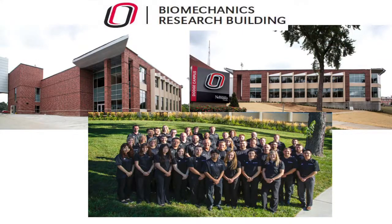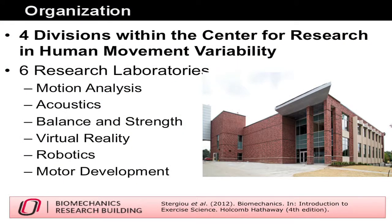We aren't studying horses, but we in this building study human movement. I'm under health, physical education, and recreation. We look at different research with human movement, and this is our research team. We have about 40 to 50 individuals from undergraduate to postdocs and faculty and staff working in the building. Our organizational unit is called the Center for Research in Human Movement Variability, and under that we have 6 different laboratories. I'm going to show you some of them tonight in my examples.